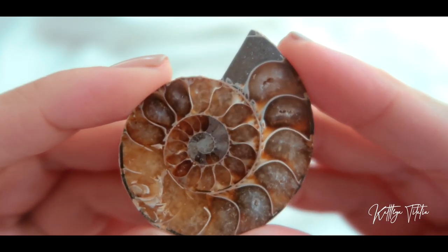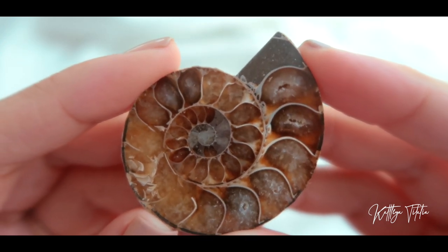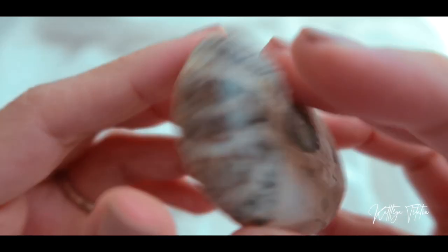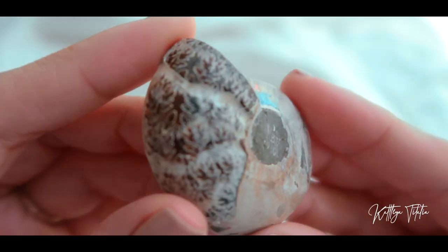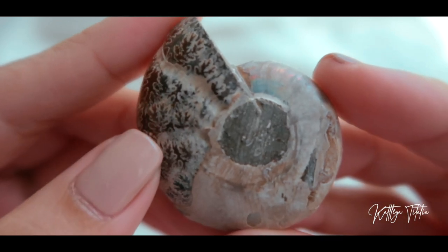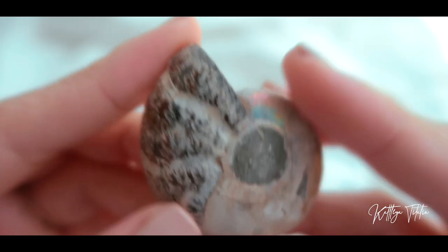So ammonites have been on this planet for thousands of years, maybe millions. But yeah, this is a fossilized ammonite. It's great for abundance as well. Next, I also got some moss agate tumbles. Like I said, I'm very into moss agates.